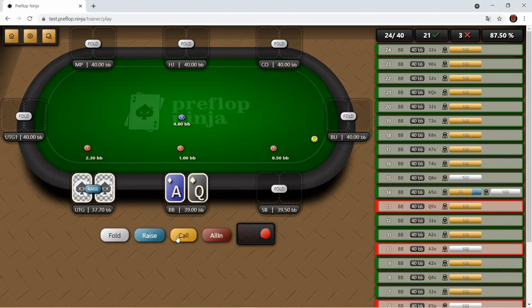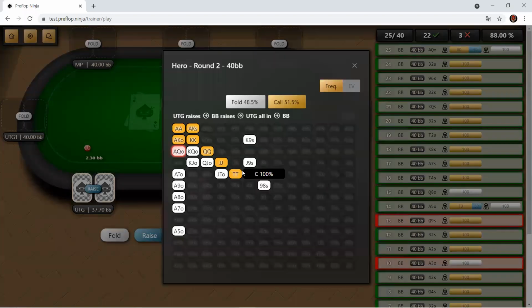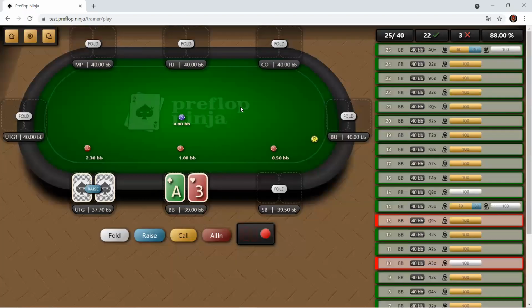Hey, we were 3-betting this sometimes. 3-bet, fold. It feels so nasty. 40% 3-bet, and then fold. Ace 3 off, fold. Ace 2, ace 3, ace 6. 9 deuce, call, 3 deuce. Oh, calling that 9 deuce does not feel great, but that's okay.